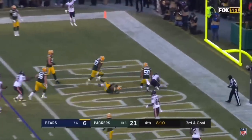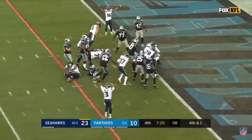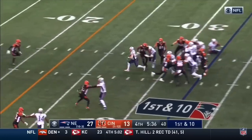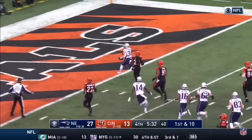Over the middle. It is caught. One. It is Carson. And he will pick up the first down and a touchdown. Down and 10 at the Cincinnati 34. Here's another former Bengal, Rex Burkhead. Nice moves. Rex to the house.